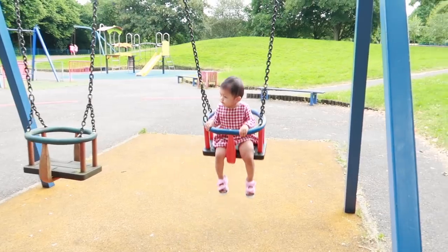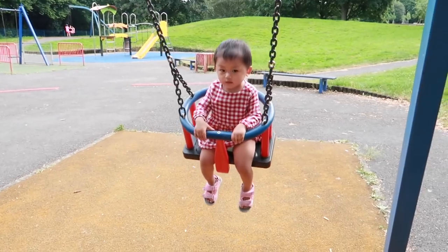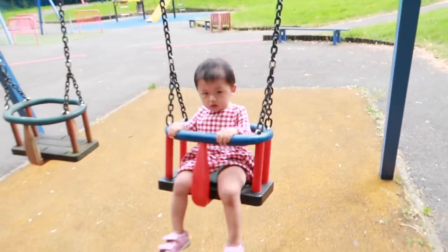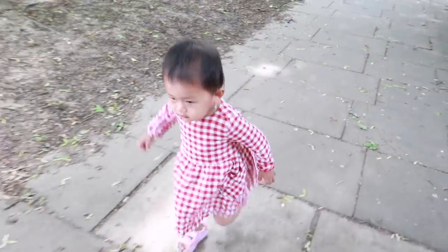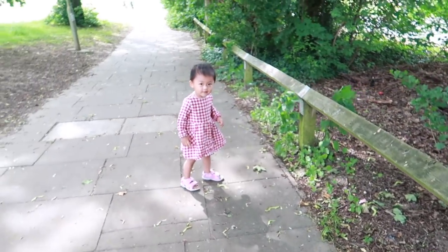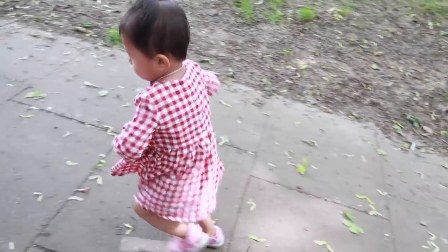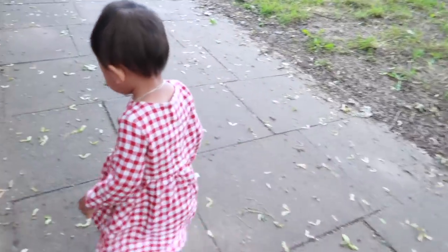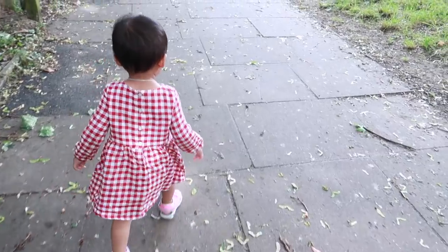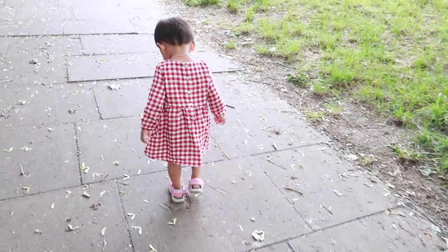Weehee! Someone is having fun. Weehee! Someone is so ready, running around. Very happy. She loves going outdoors. Look at you. Come on. Yes, baby.